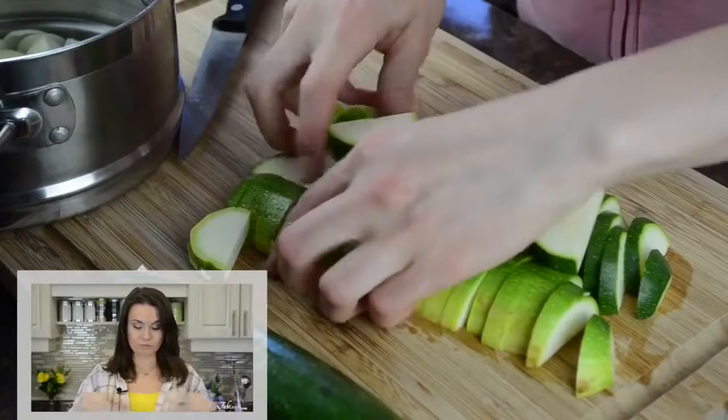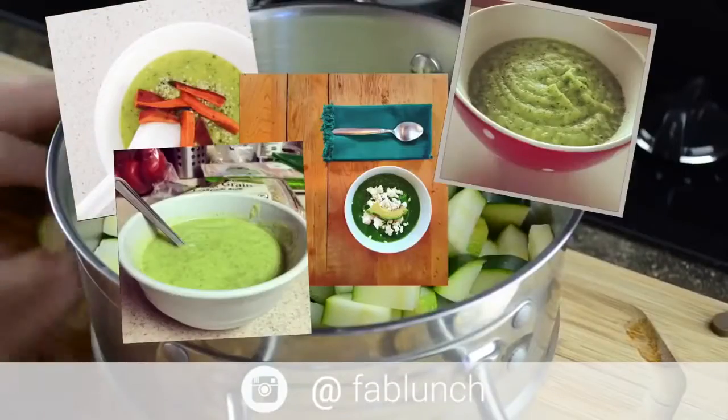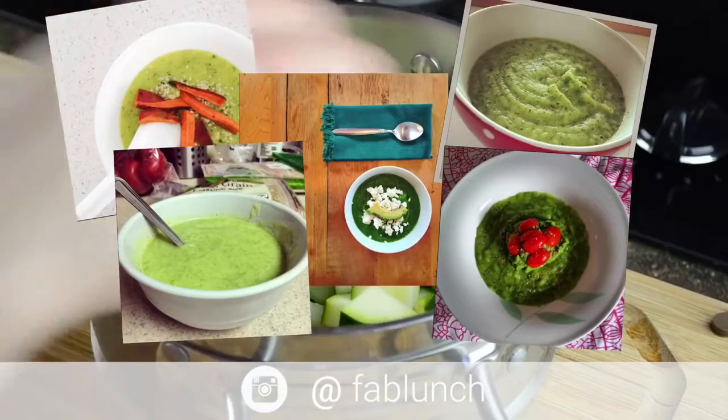But I know a lot of you guys already tried this soup because I'm constantly getting photos of it on Instagram. Thank you so much for tagging me. It makes me so happy that you're loving my recipes.